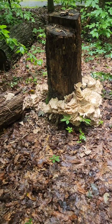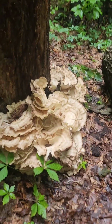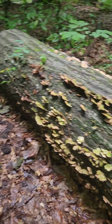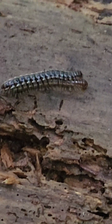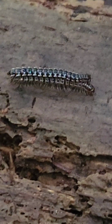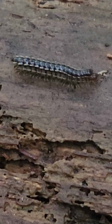So here's something really cool. It's been raining for a day, and already the fungi have popped out and are just taking over everything. That is amazing, though. So first thing that we found appears to be two garden variety millipedes mating, and hopefully I find some other species, like the giant one I hope to find to show you guys.